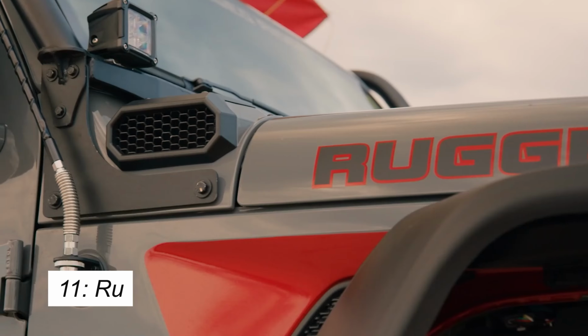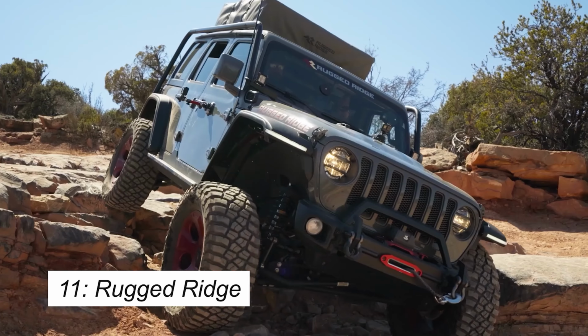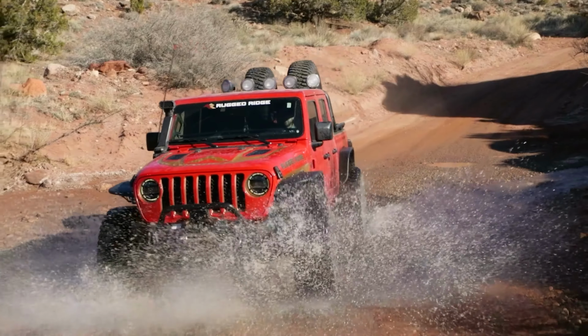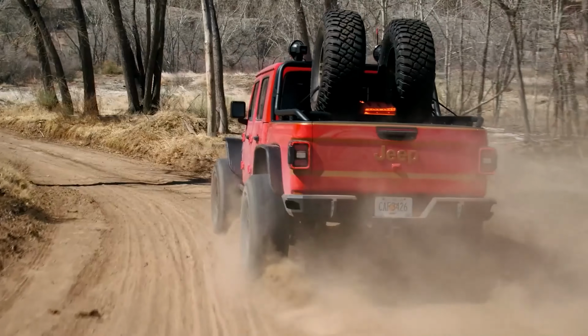The Amphib snorkel system protects your engine from water and dust, ensuring optimal performance during off-road adventures, providing absolute safety and reliability.